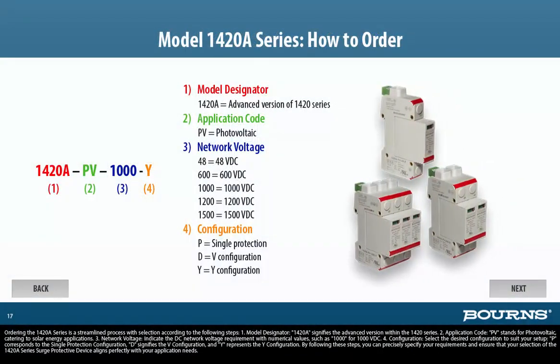Ordering the 1420A series is a streamlined process with selection according to the following steps. 1. Model designator. 1420A signifies the advanced version within the 1420 series. 2. Application code. PV stands for photovoltaic, catering to solar energy applications. 3. Network voltage. Indicate the DC network voltage requirement with numerical values, such as 1000 for 1000 VDC. And 4. Configuration. Select the desired configuration to suit your setup.